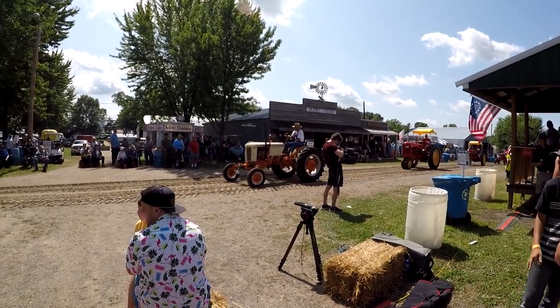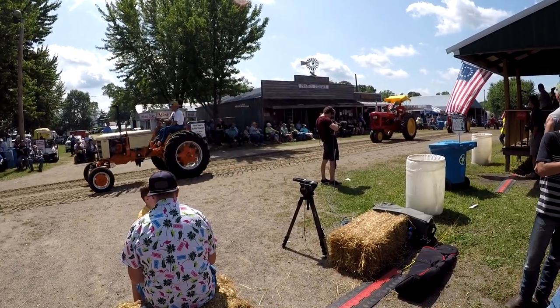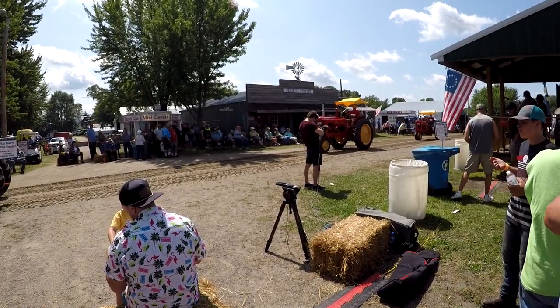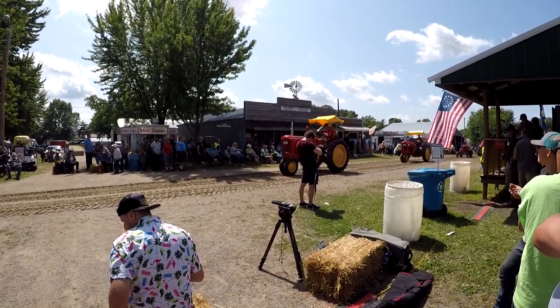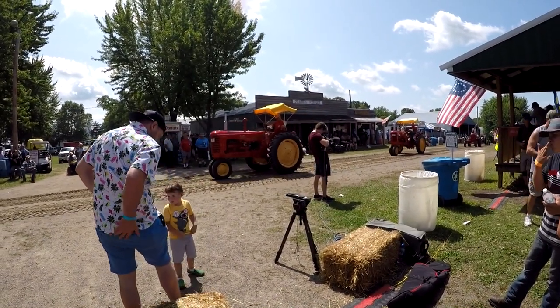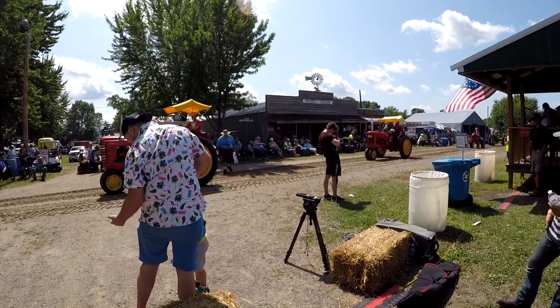After that, we have unit number 31. This is a 1948 Massey Harris Model 446, owned by Barry Hatch and operated by Barry or Randy today, one of the two. Number 32, this is a 1941 Massey Harris Model 81. Owned by Barry Hatch.